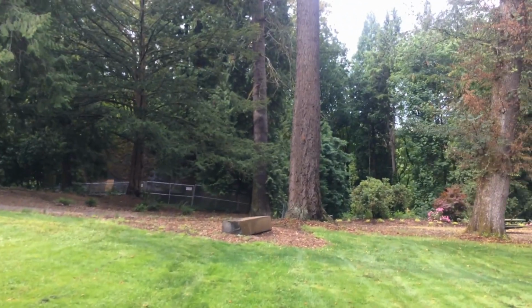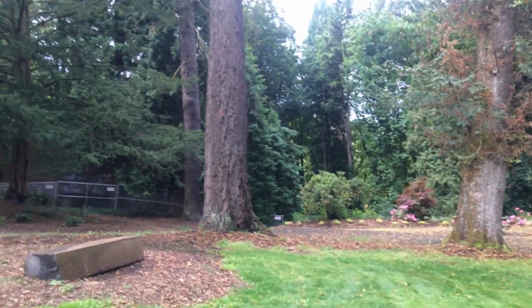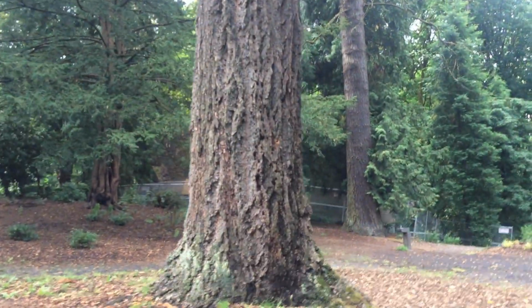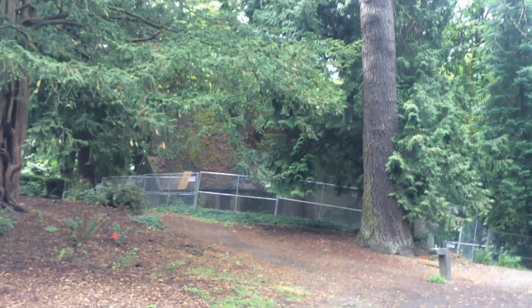But yeah, that's just, I think, a little northeast of the Rose Garden. So if you're in the vicinity of the Rose Garden, that's right around the corner. Oh, I know where I am now. I vlogged by this building. You could still walk up to it, but now it's fenced off. I always predicted it was an old maintenance building of some kind.